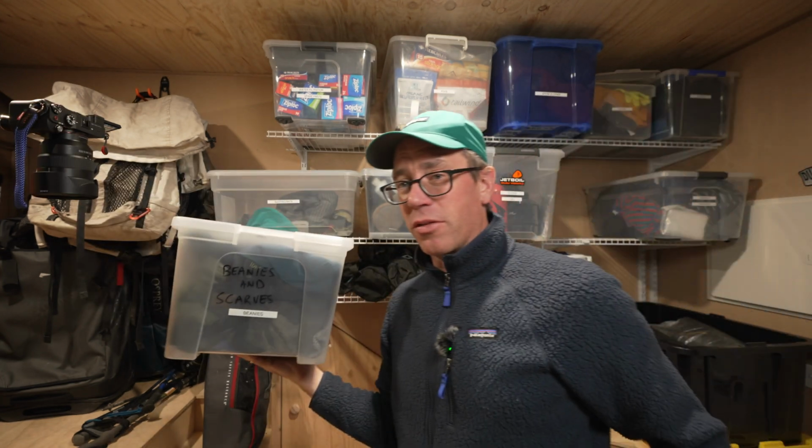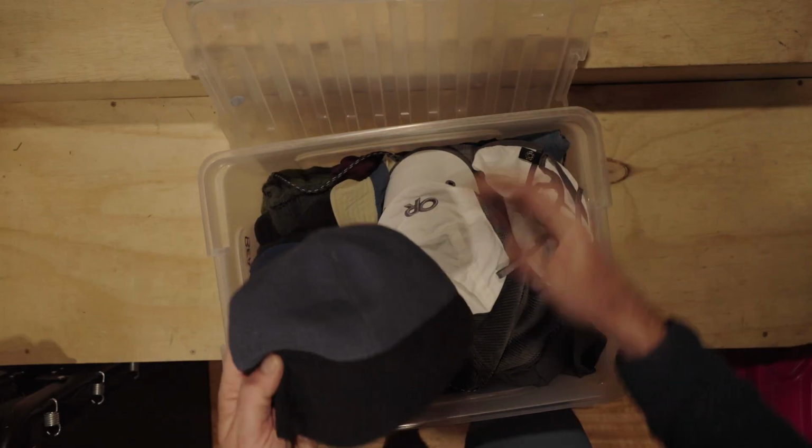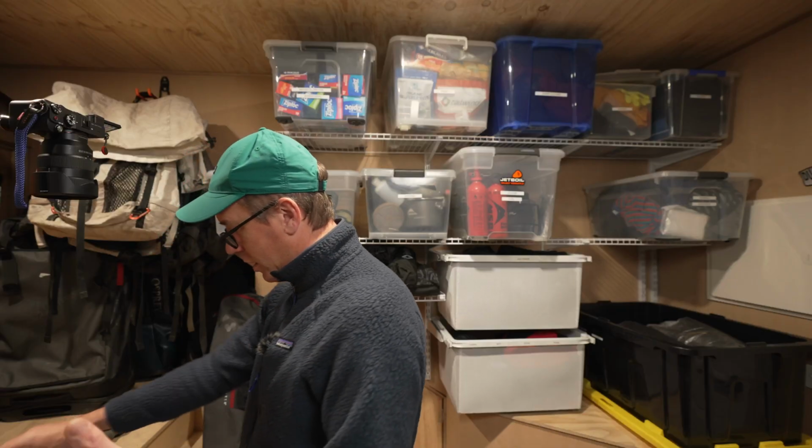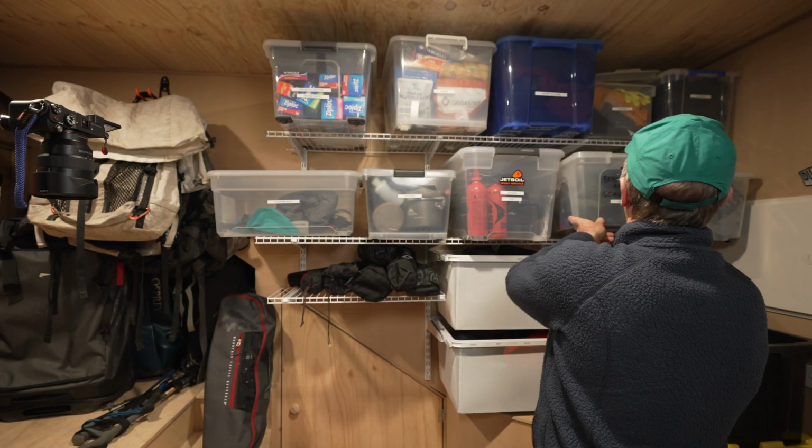We've got a beanie box as well. We just go through this stuff very quickly. Don't need to see my beanies, but I keep all of them as well. And again, we come down, we'll find the beanies we need, chuck them in. Beanie box.